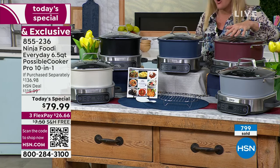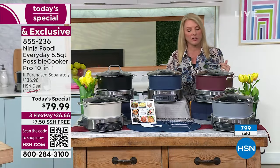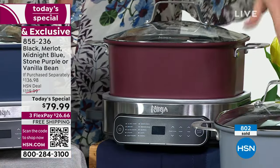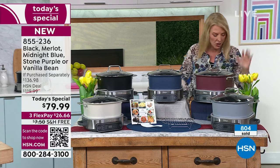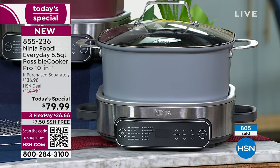We also have the Merlot. I love the fact you're jumping on the Merlot. I think it's the most elegant of all the colors. I just think it's really rich looking and it's really beautiful. And then we have another color down below. It's called Stone Purple. When you get it at home, it's going to be like a purple gray mix. I just want to make sure you understand that and you're not surprised when you get it at home, because it's called Stone Purple, but think purple gray when you put it together.